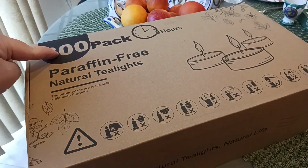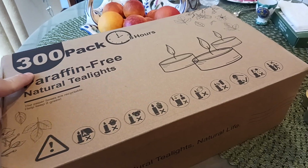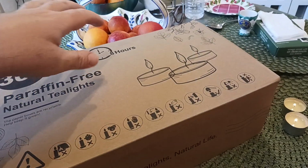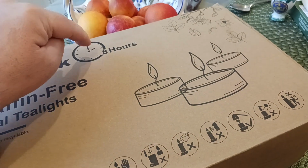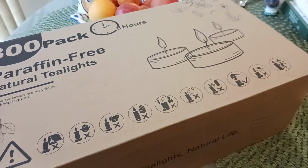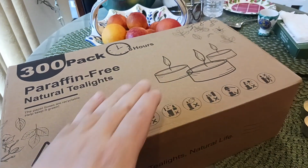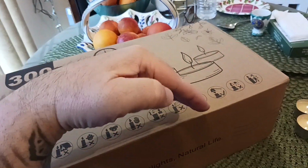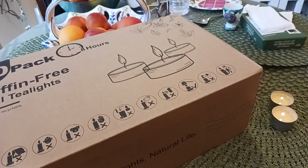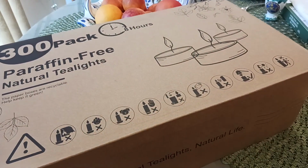So, 300 pack. You can also buy these in a 200 pack. You can buy them in a 100 pack. You can buy them in 8-hour, right? Meaning each candle will last 8 hours, or you can buy 6-hour. You can also buy 4-hour. Honestly, you buy in bulk. This was the best bang for the buck. Highest quality, lowest price, especially in an emergency. As long as you have a lighter or some matches, you're good to go.